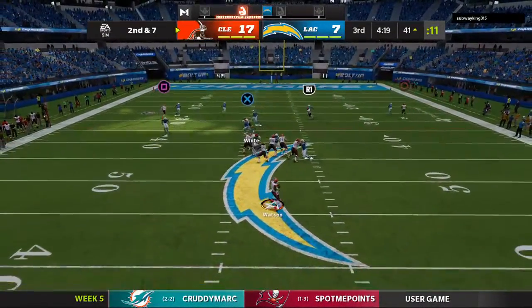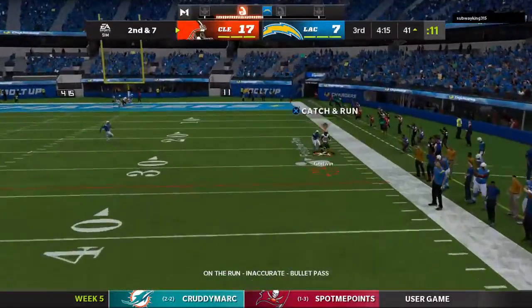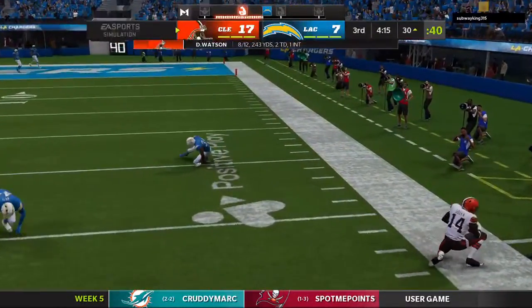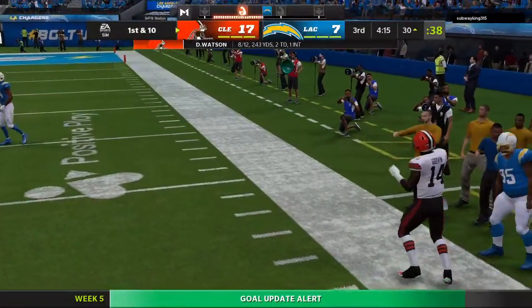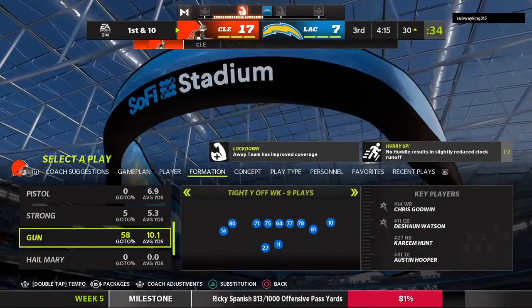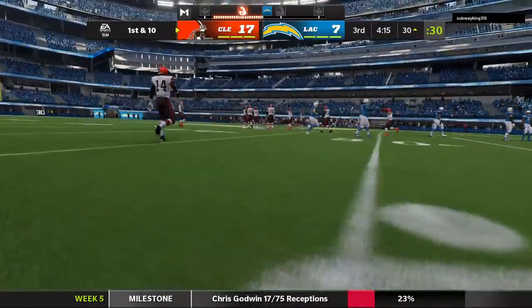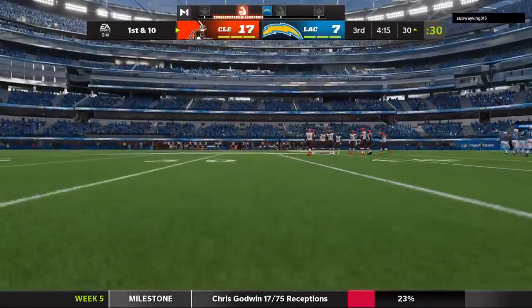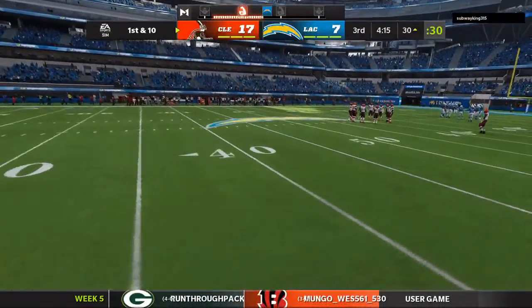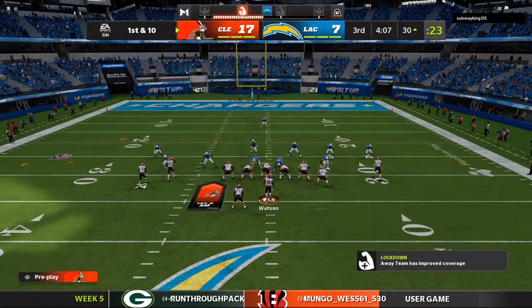Back to throw, Watson. Flush to his right. And that's complete. It's Chris Godwin. And they'll get this to the 30-yard line before crossing over out of bounds. We talk about mobility on quarterbacks all the time. Here's where it really pays off. Able to move, evade, and is accurate throwing on the run and picking up a first down. So 1st and 10 now from the 30.